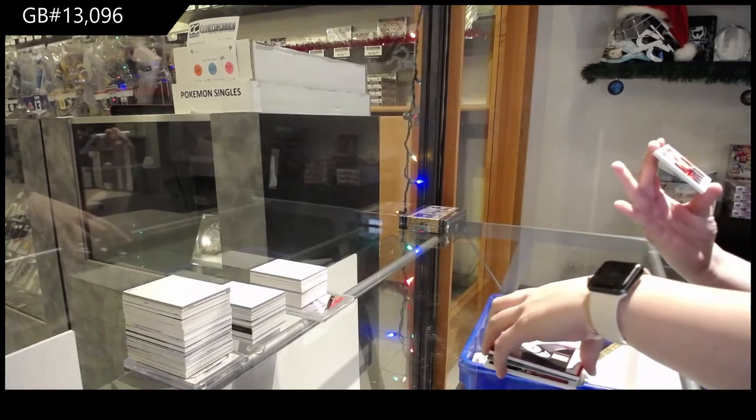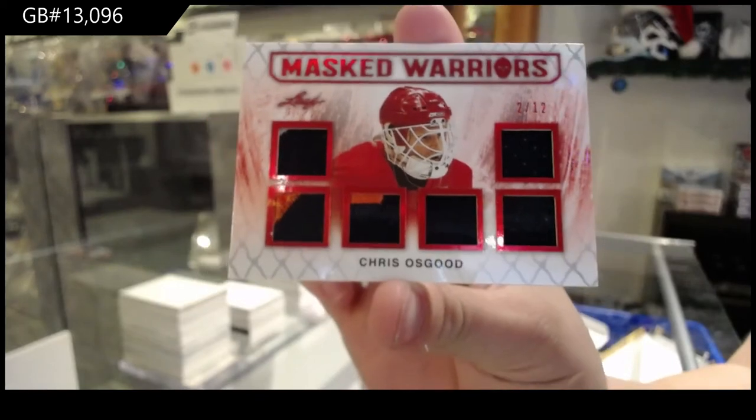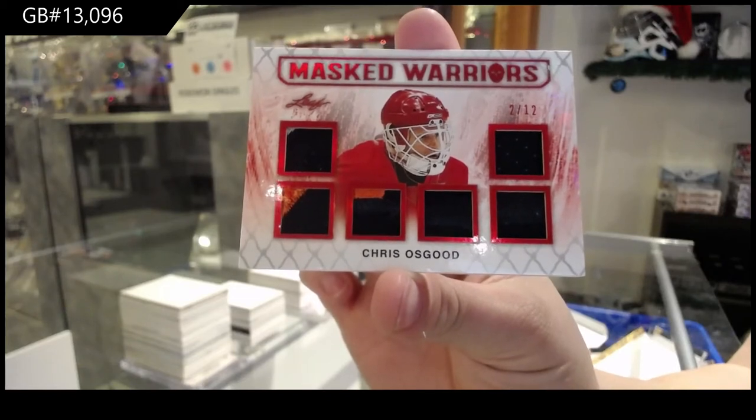And we've got numbered 2 of 12, six-way memorabilia for the number 2 spot, Chris Osgood. The series one break is next, so as soon as this one is done.